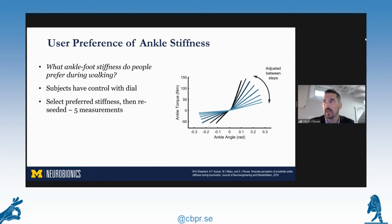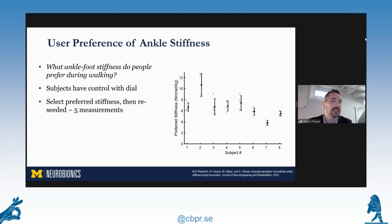In this experiment, we had them walk on the treadmill and use the method of adjustment to find their preferred stiffness. We stop the treadmill, we randomly reseed the location of the dial, and then we restart. Have them do it 5 times. We get data that look like this. So in this plot, you're looking at preferred stiffness for individual subjects on the y-axis. The x-axis is our different subjects.